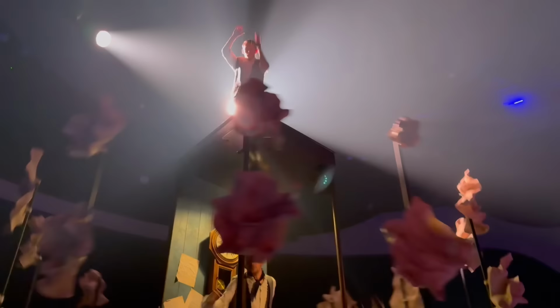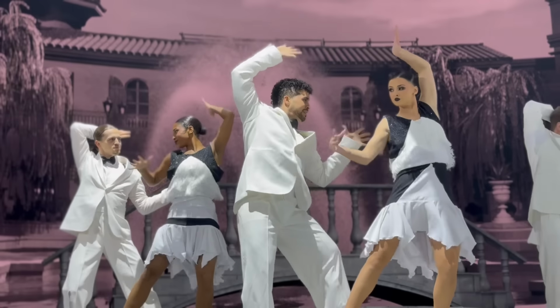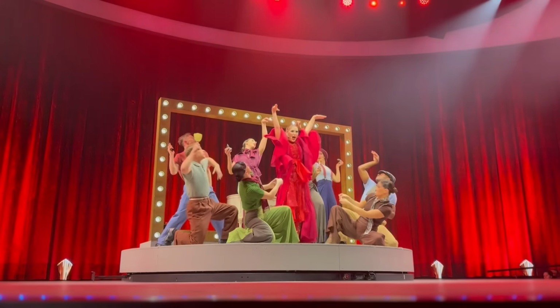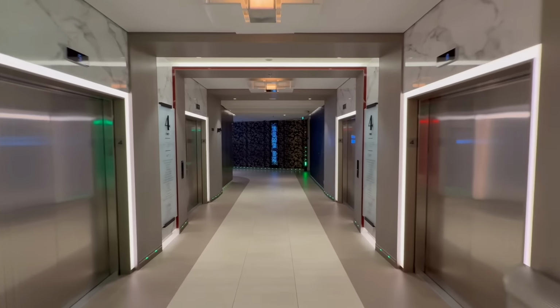You have 3 different shows on here. One of these is a 1920s Hollywood, old Hollywood, kind of taking you behind the set. In general, you should not miss these shows, but they're not the only shows not to miss. Now we're on deck 4, and like I said, the theater is all the way in the forward, the lower part of the theater stage for deck 4.